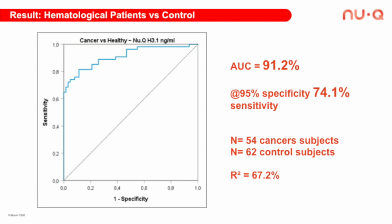Again, this is excellent test performance and far better than the widely accepted PSA used for prostate cancer. And lastly, if you see the R squared, which represents variability, is 67.2%. This will make sense to the statisticians, but I'll say that variability is undesirable, and 67.2% is, again, excellent performance.